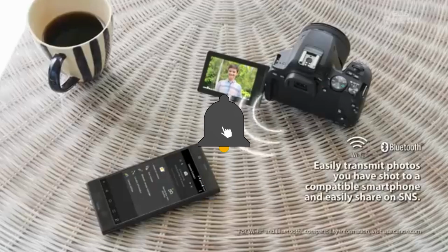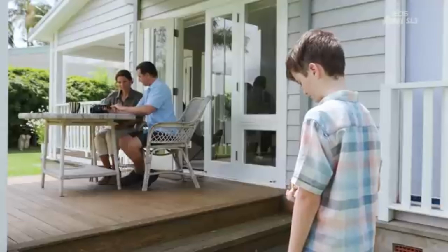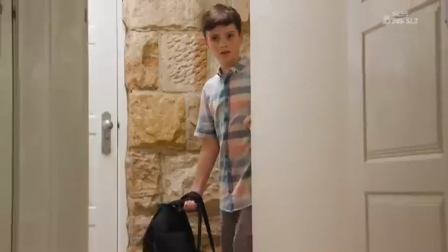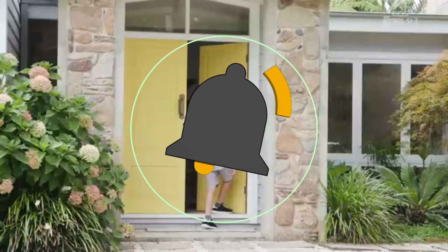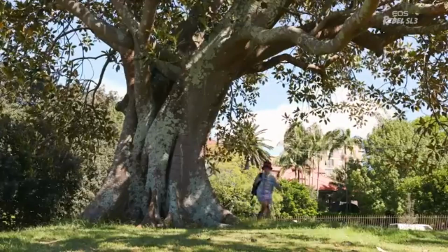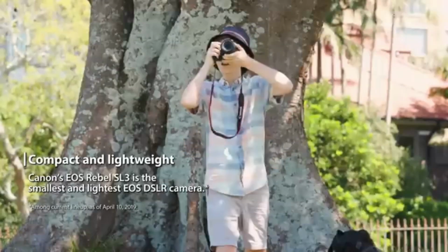Otherwise, it shares many similarities with the Rebel, including a comparable sensor, a fully articulated touchscreen, and an easy-to-use menu system. Finally, this is a terrific little camera that won't break the bank and is light enough that you'll want to bring it everywhere with you. The Canon EOS Rebel SL3 is a small and simple APS-C DSLR camera. It produces reasonably sharp photos, has an adequate autofocus system, and a quick, fully articulated touchscreen interface.